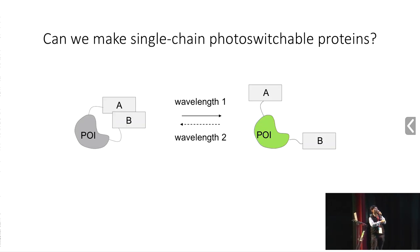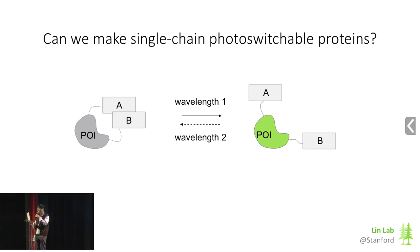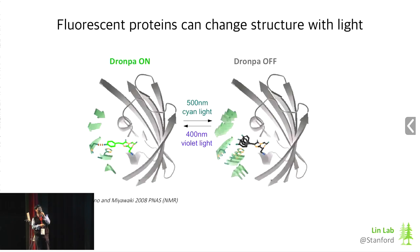What we wanted to do was make a single-chain photoswitchable protein. So we wanted to take a protein of interest and cage it with two domains, A and B. But we wanted A and B association to be photodissociable. That way, if you activate the dissociation of A and B with light, you would end up activating the protein of interest. You would open it up. It's a very simple idea. And if A and B were reversibly, or bidirectionally, photoswitchable, then you can use light to put on pulses of activation of the protein of interest and then withdraw its activation. So no natural protein works this way.